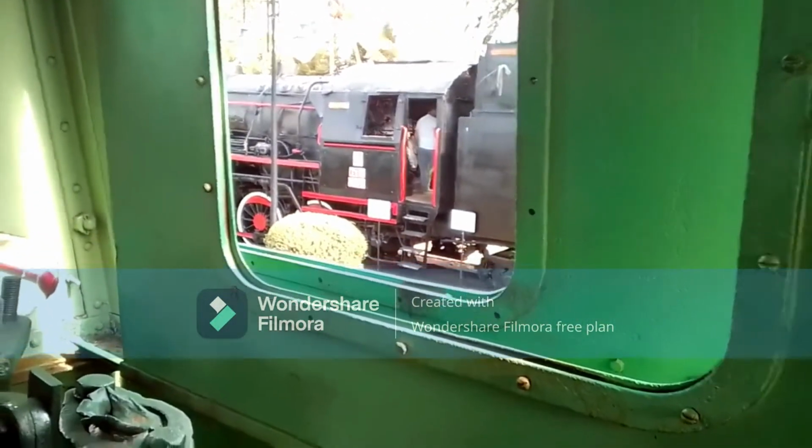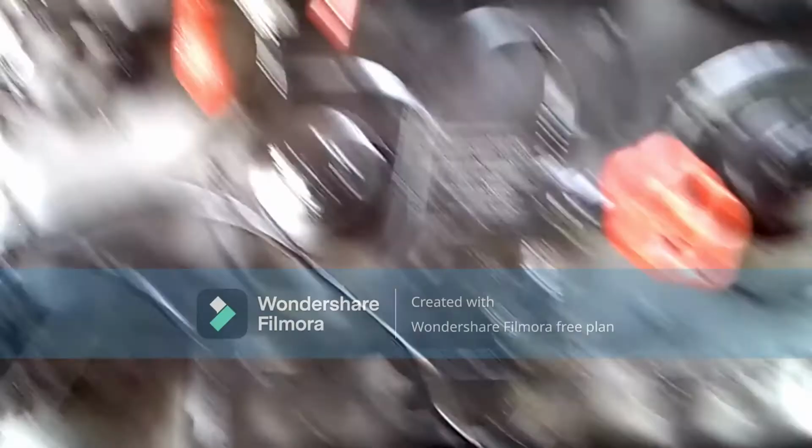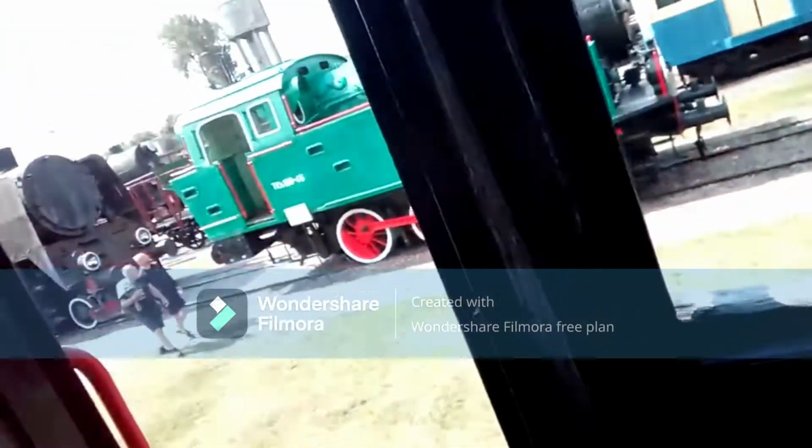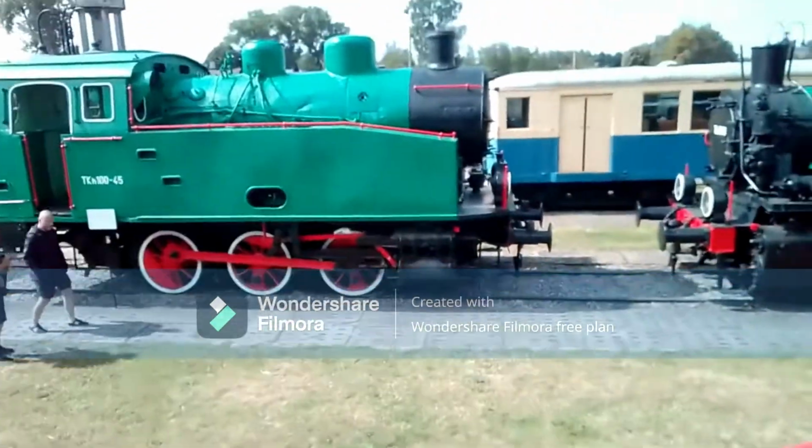Yeah, bye. Okay, so I'm inside the cab of TY-2 1401. Very fantastic. Love the cab. Actually, that's the details. I mean, in the past it was very dirty, but now it's so clean and polished that it's in full working order. Cool engine, love it. I'll go back inside the shed of the engine, so yeah, I'll see you there.